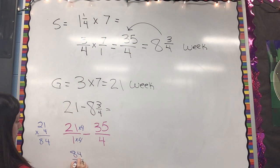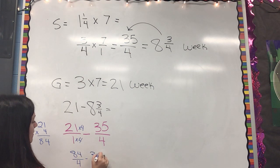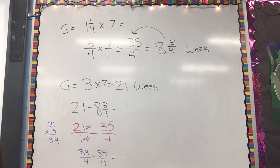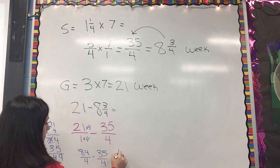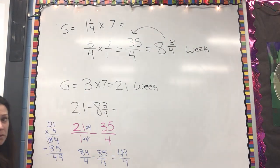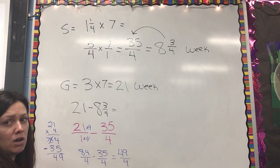84 fourths minus 35 fourths. So I have to do, what is 84 minus 35? We can do it over off to the side if we need to. What's 14 minus 5? 7 minus 3. It's 9. And our denominator stays the... But can I leave it as a mixed number? Or an improper fraction, I mean? No, I need to simplify it.